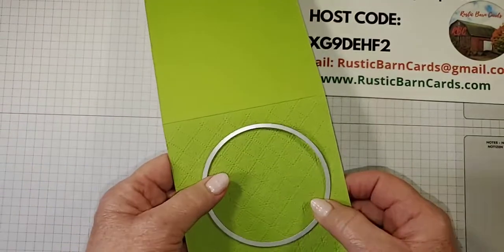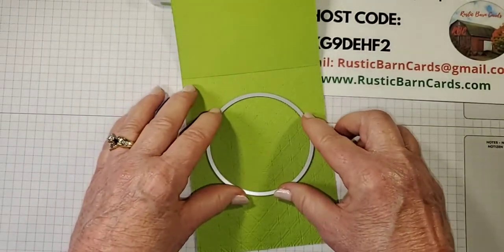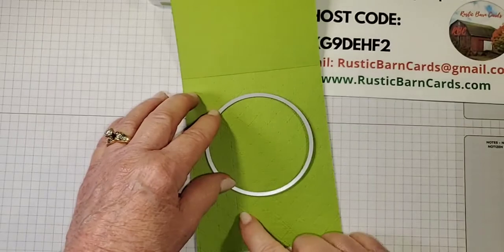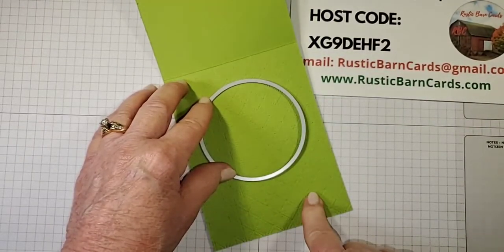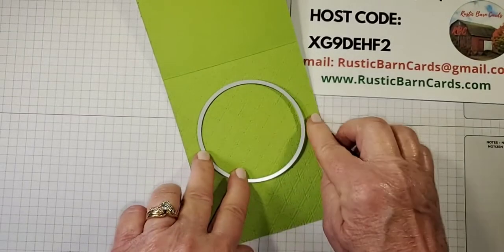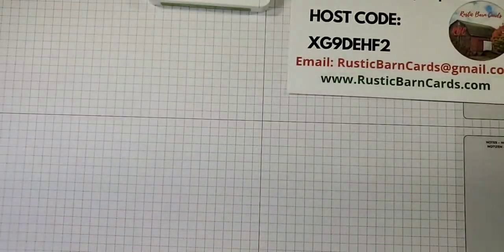So I'm going to leave this open. If you had a punch, you could punch the circle out, but I don't, so I'm going to use the circle die. And I'm not going to place it right in the middle. I'm going to place it a little bit up from the middle, that way I have room to place my sentiment down below the circle. But I am going to try to center my die so I have about the same amount of space on the right as I do on the left. And let me run this through the cut and emboss machine.